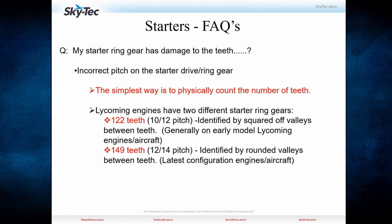We get a lot of calls from people who want to know what starter they should use, and the first thing we ask them is how many teeth are on the ring gear, whether you have damage on it or you're just trying to buy a new starter. There are only two ring gear assemblies out there, and they have either 122 teeth or 149 teeth. The 122-tooth starters are on the older Lycoming engines, all the 720s, all the 0235s, the older 320s, and I think a couple of the old 360s. Everything current is 149. It's simple enough.